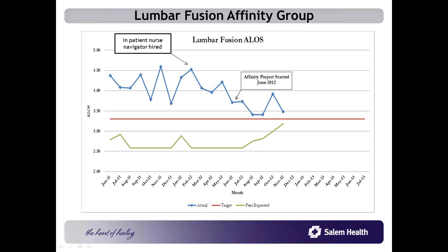And it's generally accuracy in coding and charge capture that'll bring that green line closer. But as you can see, we've been making gains as well since the Affinity project was started. And actually in January, our length of stay is now down to 2.64 on our single lumbar fusion. So they've really done great work there.